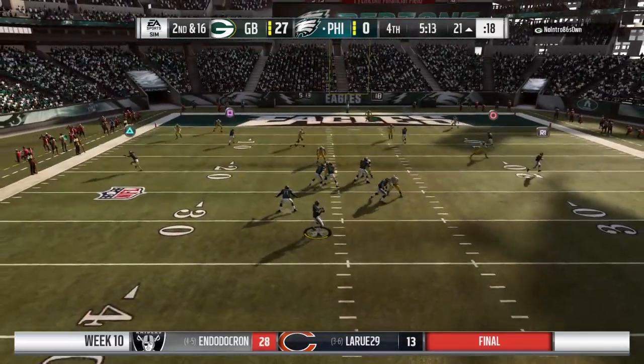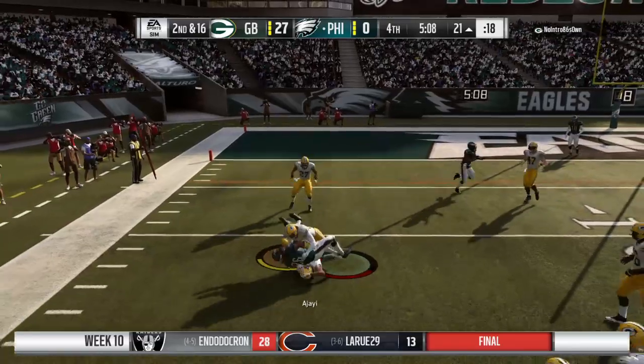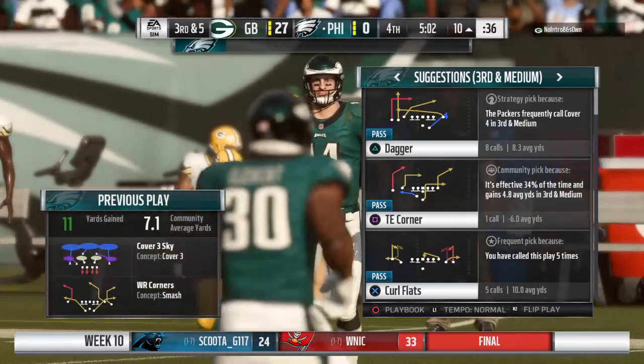Shotgun now for Wentz. Being chased out left. Drops it off to Ajayi. And he'll get it here to the 10-yard line. They get 11 back on that one. It leads to 3rd down.